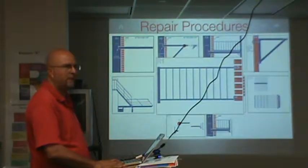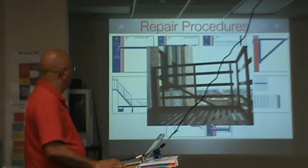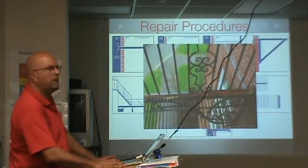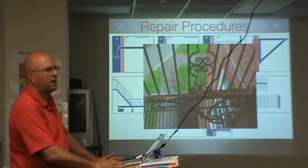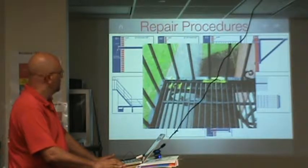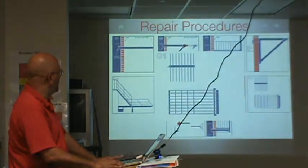Rails, some of them are tied into the building, some of them are screwed into the building. A lot of them just right into the veneer. Rails, where they meet other steel, they accumulate tons of garbage. That's where the rusting starts. Leaves, dirt, pigeon poo. So a lot of these areas will trap.